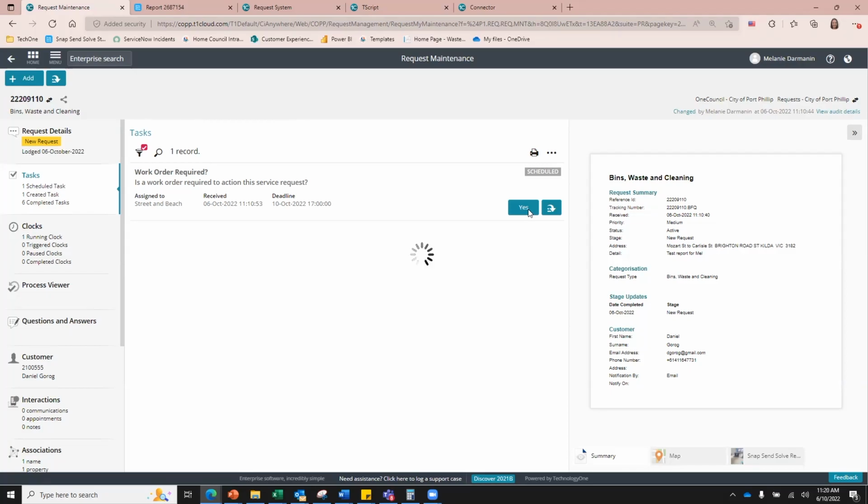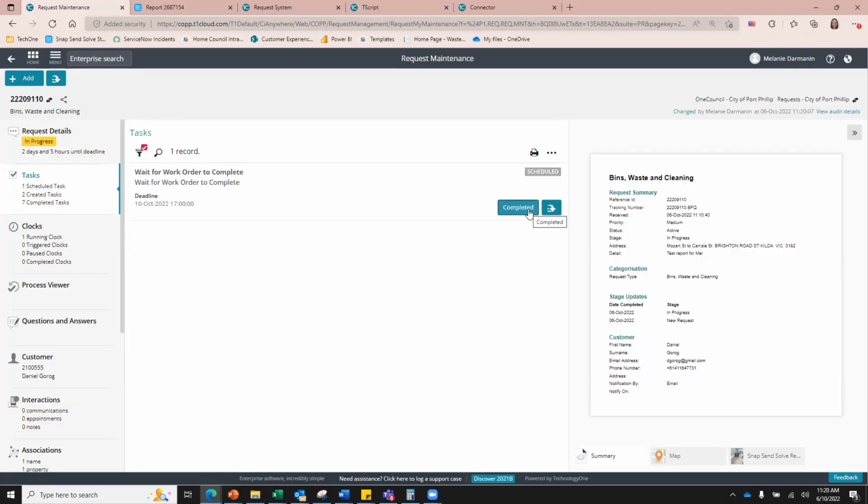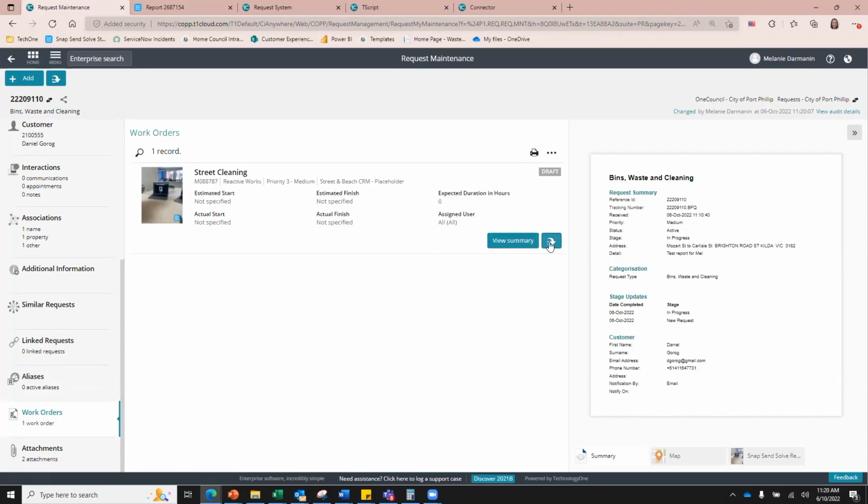You really can't tell the difference unless you're looking for it, which has made a bit of a difference for us. Previously there was this idea of, oh, these are the SnapSend Solve requests and these are not the SnapSend Solve requests, and trying to figure out how we dealt with them. These all look exactly the same. You basically can't tell the difference.